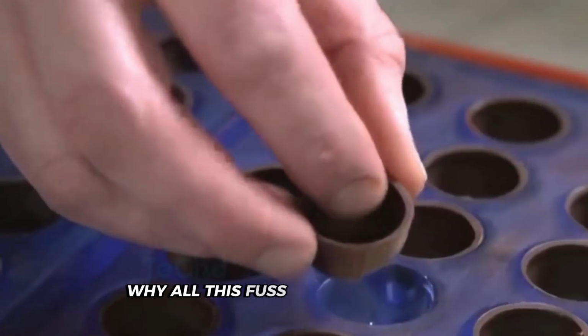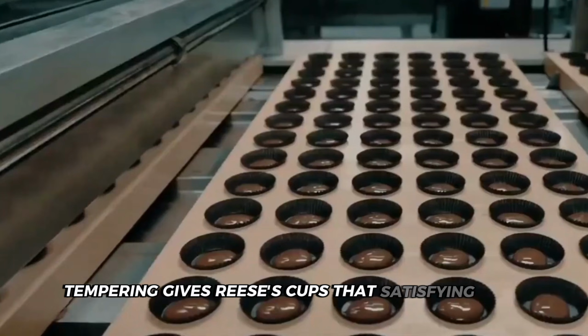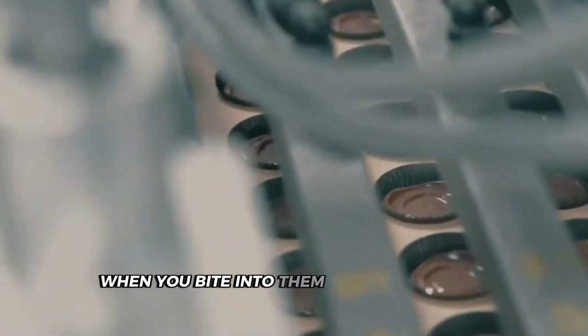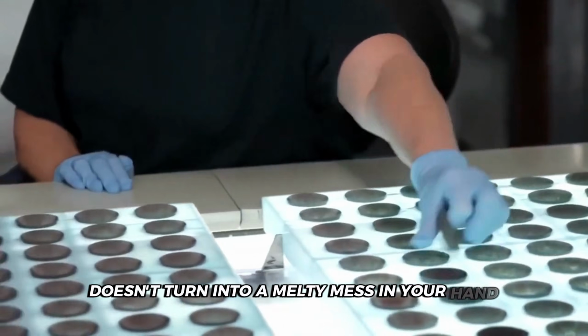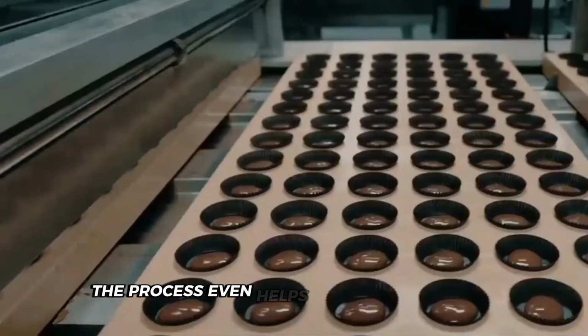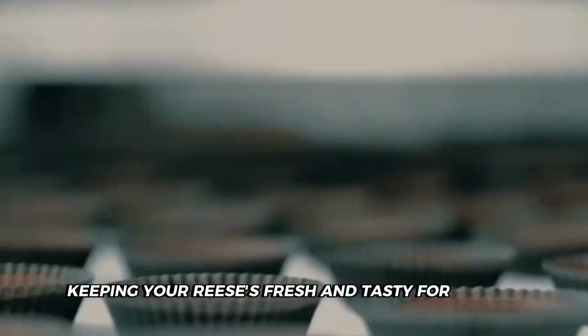Why all this fuss over temperature? Tempering gives Reese's cups that satisfying snap when you bite into them. It's also why the chocolate doesn't turn into a melty mess in your hand. The process even helps with shelf stability, keeping your Reese's fresh and tasty for longer.